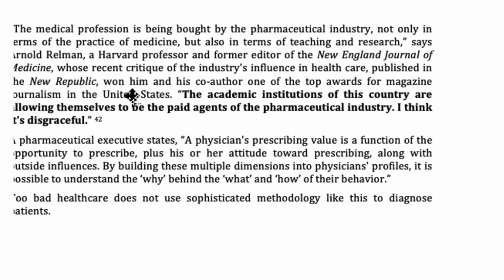Arnold Relman was the editor of the New England Journal of Medicine for about 15 years. And this is at the end of chapter 5 of my Alzheimer's book with Dr. Tremp. And I'll just read it to you. This is the editor of the New England Journal of Medicine, who largely didn't have editorial control over his journal because of money. So the medical profession is being bought by the pharmaceutical industry, not only in terms of the practice of medicine, but also in terms of teaching and research, says Arnold Relman, a Harvard professor and former editor of the New England Journal of Medicine, whose recent critique of the industry's influence in healthcare, published in the New Republic, won him and his co-authors one of the top awards for magazine journalism in the United States.